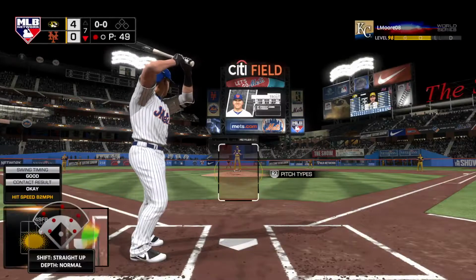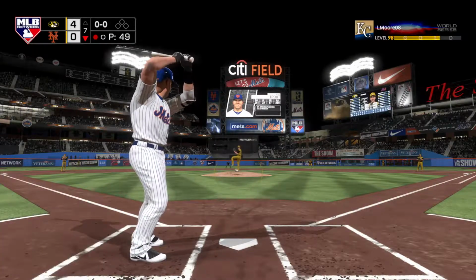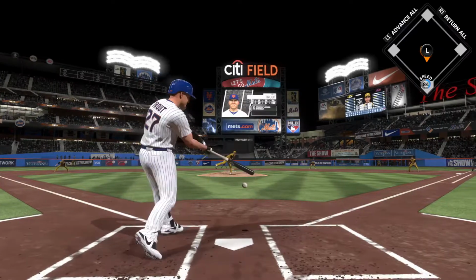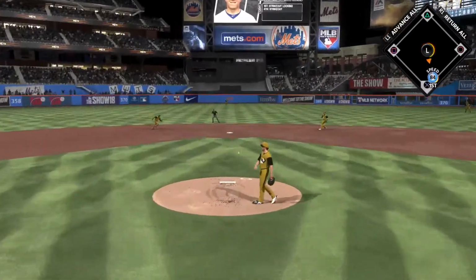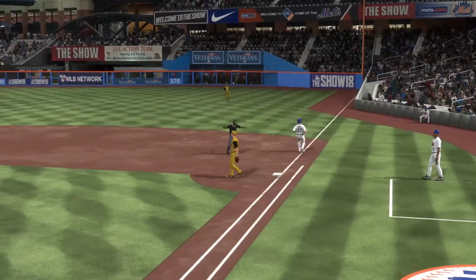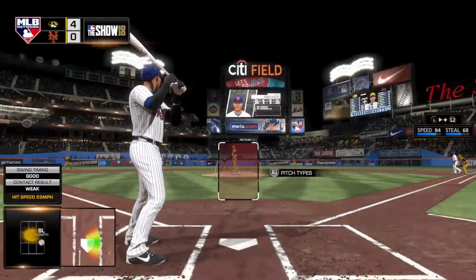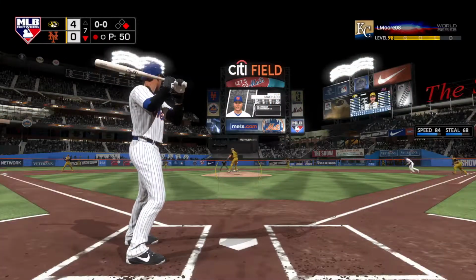Stepping in, Mike Trout. He started out the evening 0 for 2 so far. First pitch on its way from Verlander. Here's a little chopper up the middle. Gonna be a tough play. And the throw is not going to be in time as he's able to reach base safely. Third baseman, number 13. Next will be the cleanup hitter, Manny Machado.